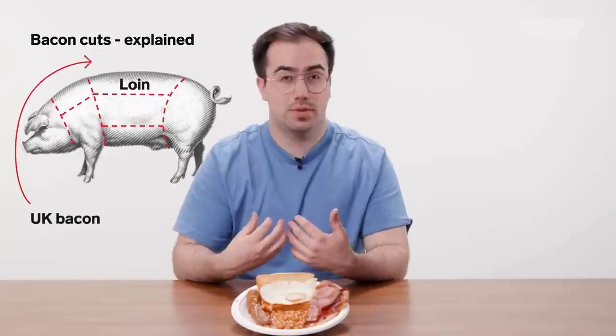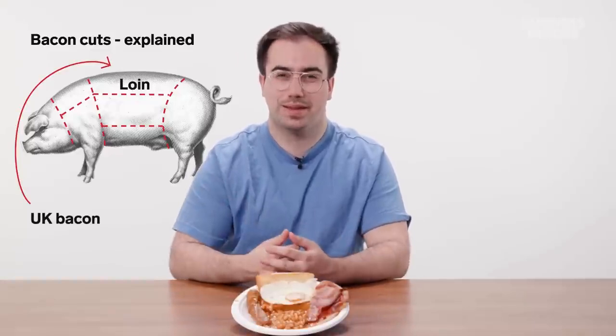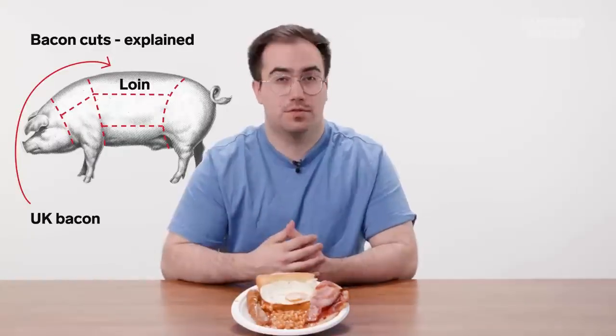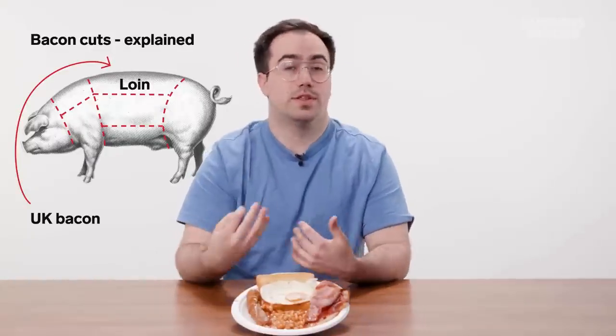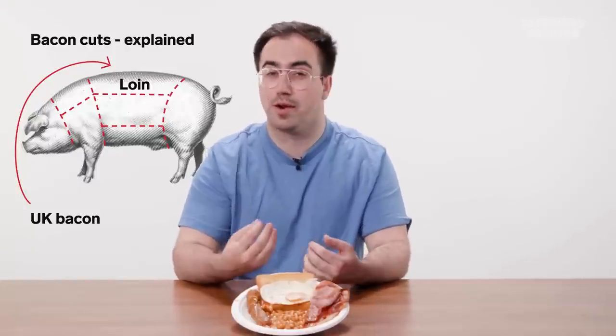We cut our bacon from the pork loin, which is located on the back of the pig, hence the name back bacon. The loin is a much less fatty cut of meat when compared to the belly. This means that when it's cooked, less fat renders out of UK bacon, and it doesn't crisp up as much as American bacon tends to. If there are any UK-based Americans watching this who miss American bacon, you can either seek out a butcher who is curing pork belly, or maybe just fry your back bacon in a bit more oil than you usually would.